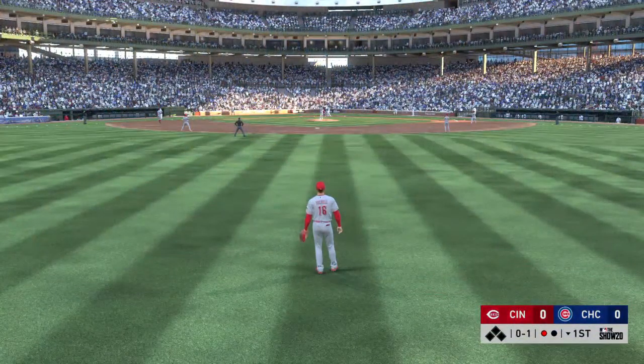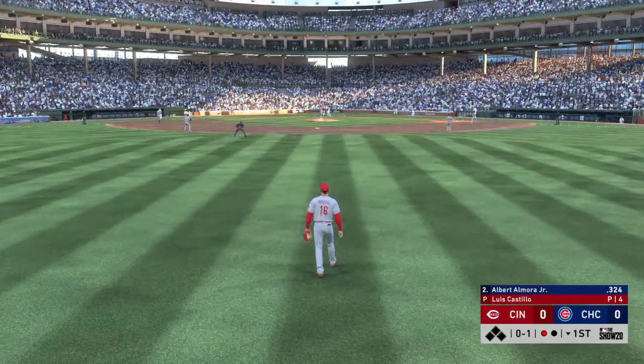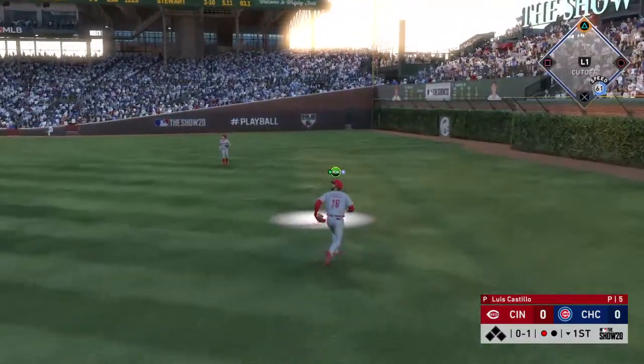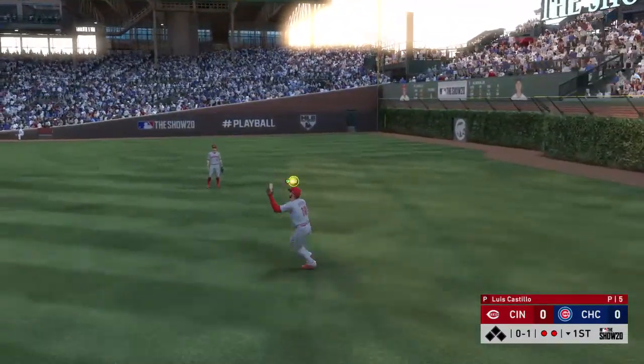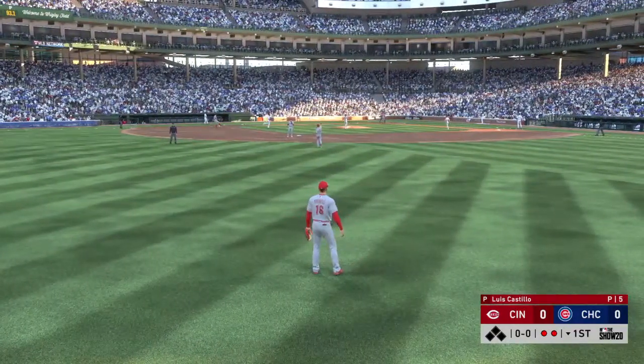Stepping up to the plate, Albert Almora, currently 9th in the NL in hitting, entering play this season. It really shouldn't come as a surprise to many. We all know what kind of skill this guy produces when he has a bat in his hands. Number 16 is there, and he makes the catch for the out.